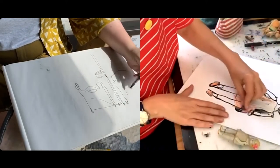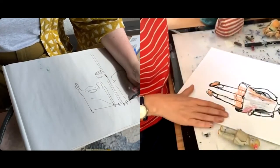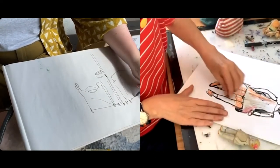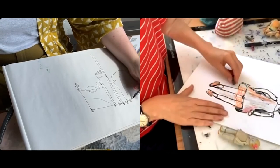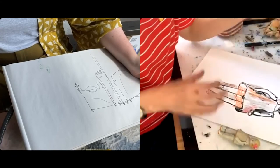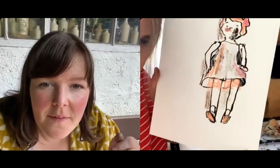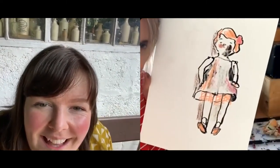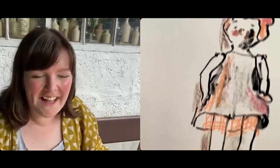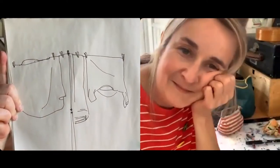There we are, timer. Oh, I was in the zone there. Having a lovely time. Yeah, me too. I'm still carrying on a little bit. Yeah, me too. Ooh, there she is. Oh, nice. I like a messy face. Yeah, it all got a bit smudged. I didn't do very much because I spent ages faffing on the other page.